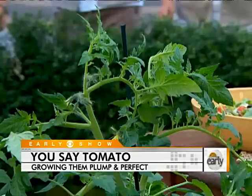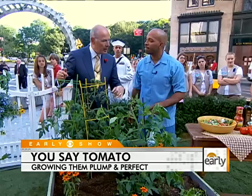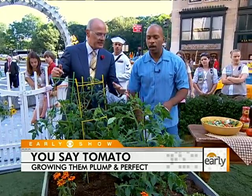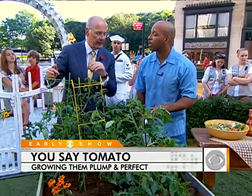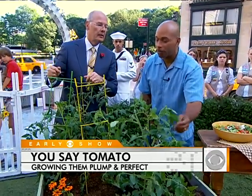Okay, here's the thing though. Sometimes it depends on your environment. If it's been a wet summer, whatever, you can get bugs, you get these aphids, you get all kinds of nasty stuff working in there. How do you prevent that? Now, do it organically, I always say. First of all, you want to check under the bottom of the leaves. Right. That's where the bad guys are going to be hiding.